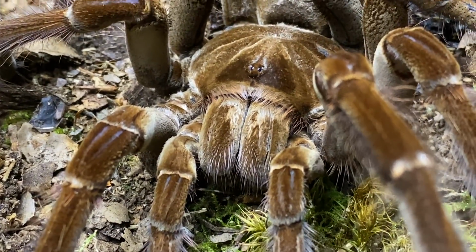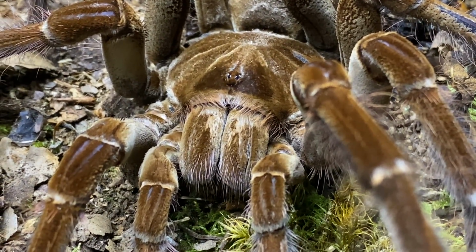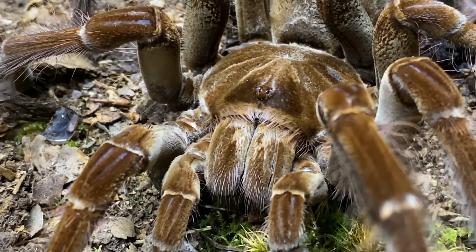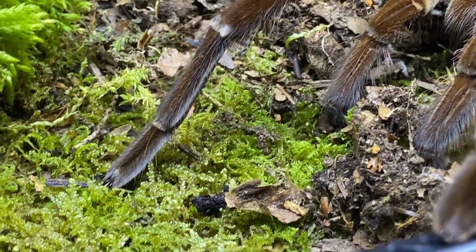Now this guy is getting on for nearly a year old now. He was mature when I acquired him. And you can see there, he's looking a bit battle worn, although he's never ever been in with a female. We have a nice close-up look at him there. You can see the end of his pedipalps there.